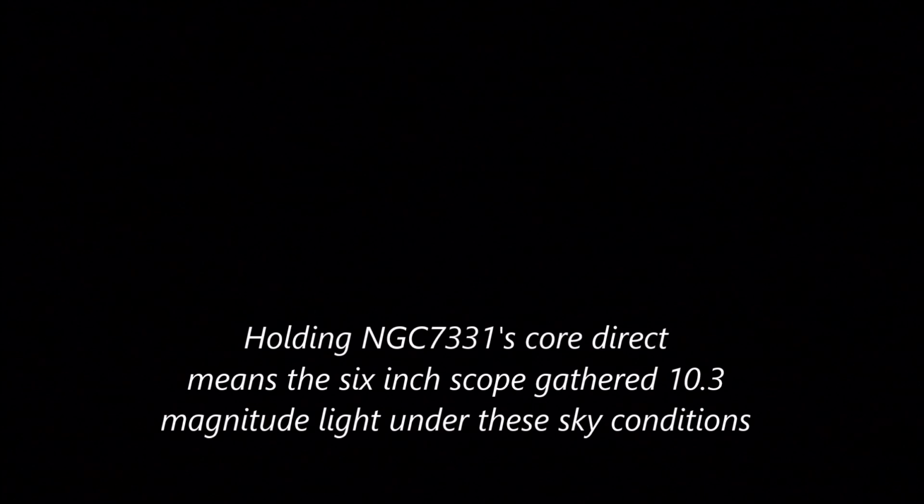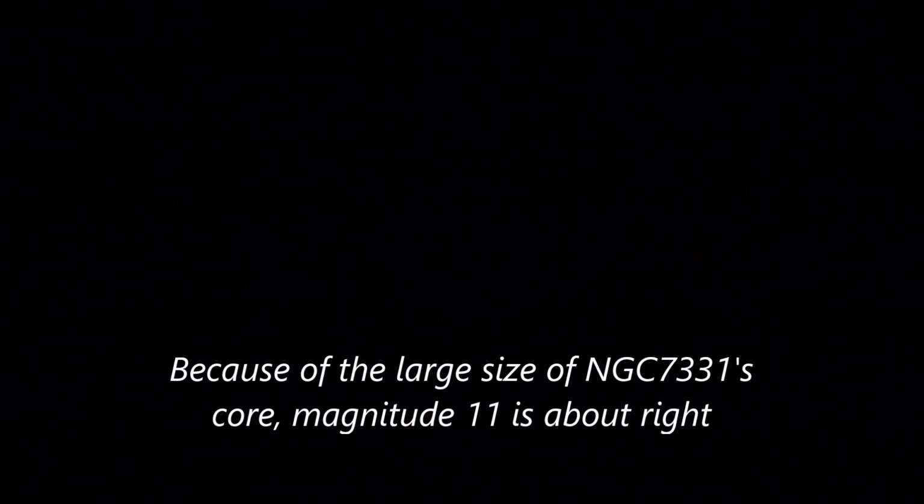This is a definite study, but it does take aversion, and I am making out extensions and the core, but I'm not able to, I could just possibly hold the core direct. Now, given its size, I would say the core is probably somewhere around magnitude 11. But at least it's a view that I did not get during the lunacy.